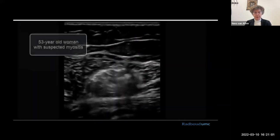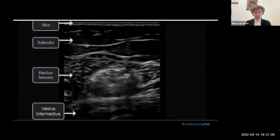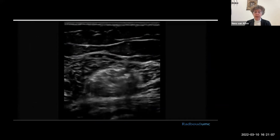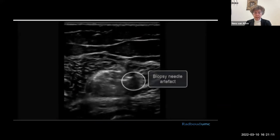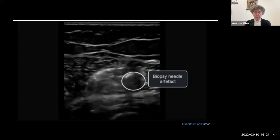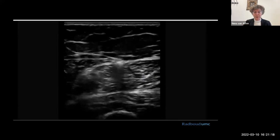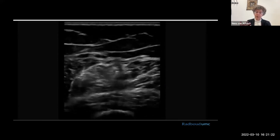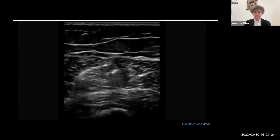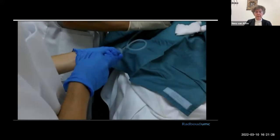Now here you see the scan image. This was a woman suspected of myositis. Here are the anatomic areas, and there's a focal area in the rectus femoris, which is here. And then we put this biopsy needle in, and you see the artifact. It's a very big needle, but we are not aiming for a 90-degree angle all the time. So sometimes you see it like here, and sometimes you just see the movement. And the needle is inserted until you're right in the middle of that abnormal area.